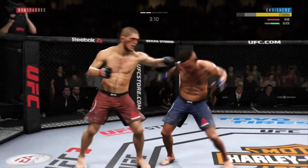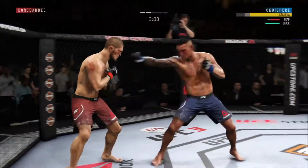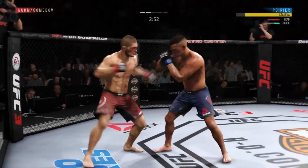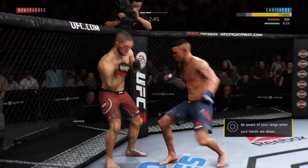Nice jab by Nurmagomedov. Trying to establish that jab once again. Well, some have gotten through, Joe. This shot is blocked. He's in big trouble.